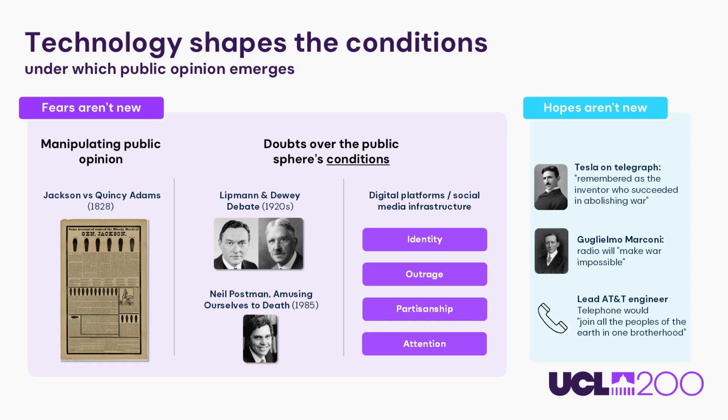Nikola Tesla, whom I had on one of the slides as well, thought about his plans for the telegraph that he may be remembered as the inventor who succeeded in abolishing war. Marconi, another inventor, thought that radio would make war impossible. And a lead engineer at AT&T thought that the telephone would join all the peoples of the earth in one brotherhood.